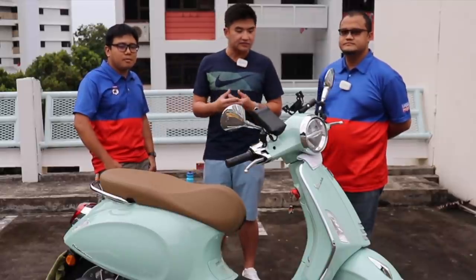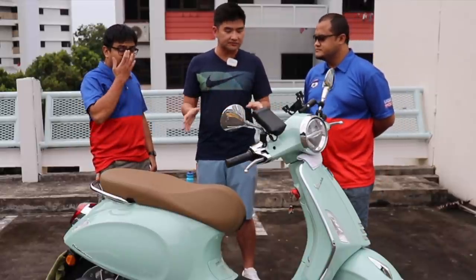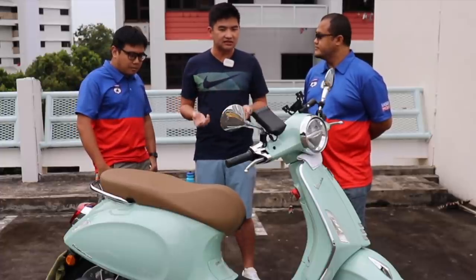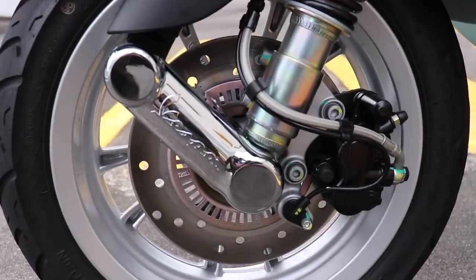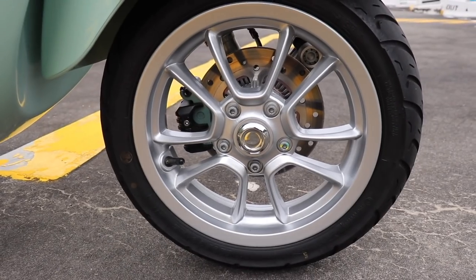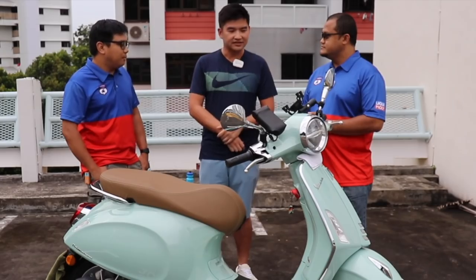And what I see mostly on Carousell, the older Vespas on resale, usually the suspensions are changed already. So I take it that one reason for that is because the stock suspensions are really just too harsh. When it comes to maneuverability, I have to give the Vespa the thumbs up lah.